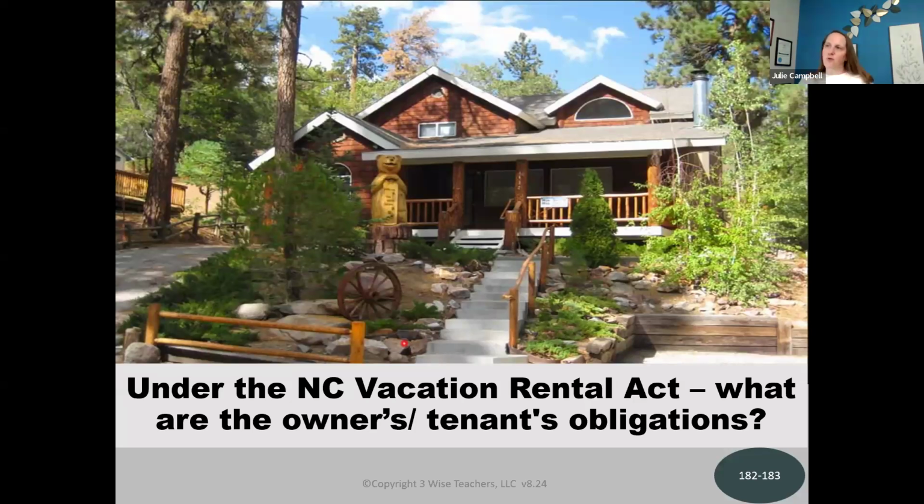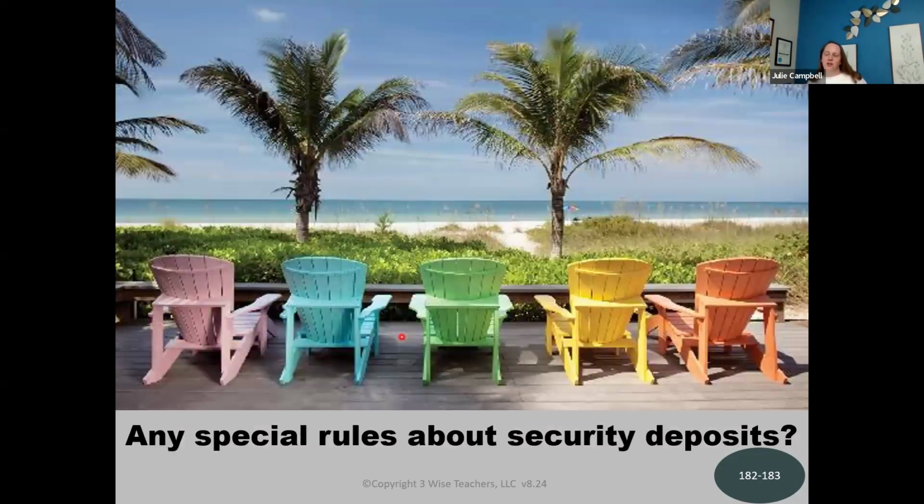Most vacation rental properties have security deposits. With vacation properties, security deposits can only be in a trust account, whether the owner has a real estate license or not. Security deposits cannot be in a bond. And remember, if it's week to week, the Security Deposit Act says the most you can collect is 2 weeks' rent.